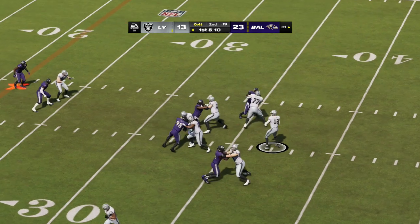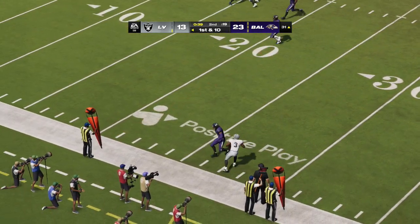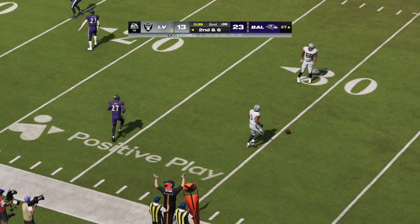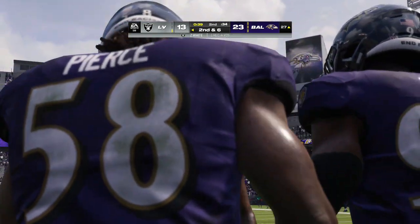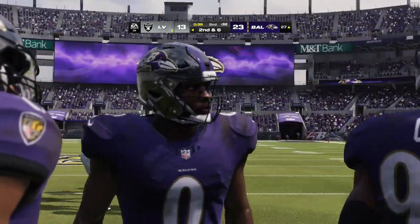Looking to throw. O'Connell. On the left side, a catch by White. And he is out of bounds inside the 30. The result, only 4 yards there on the play. And that's going to bring up 2nd down.